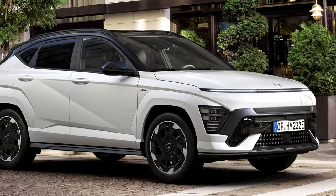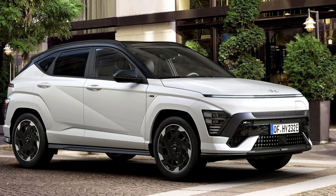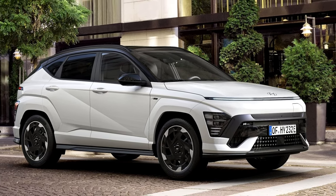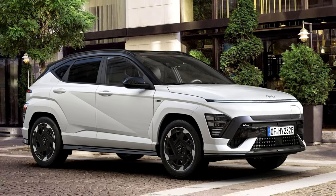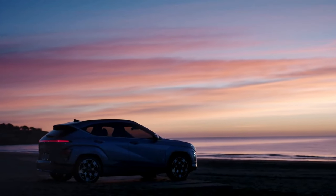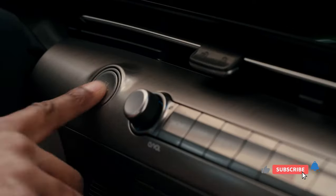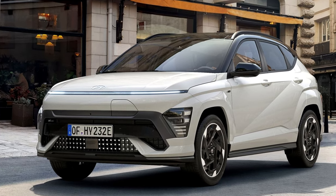Hyundai Motor Europe has elevated its best-selling electric vehicle, with a sporty transformation in the form of the Hyundai Kona electric N-Line. This marks the first instance of Hyundai applying its N-Line treatment to an electric vehicle, aligning with the brand's commitment to offering diverse options for drivers embracing all-electric mobility.